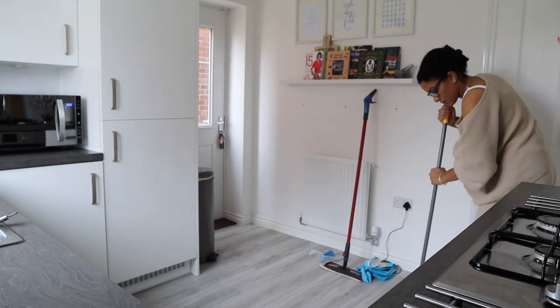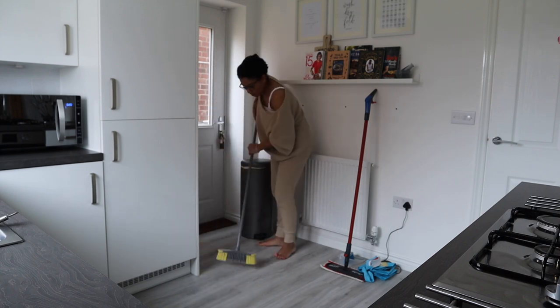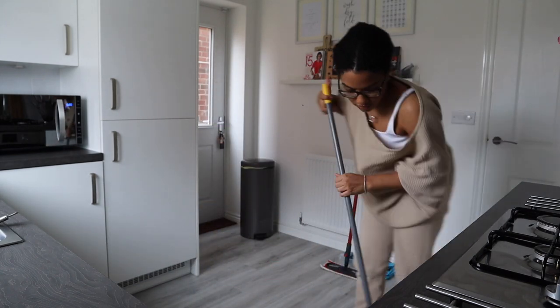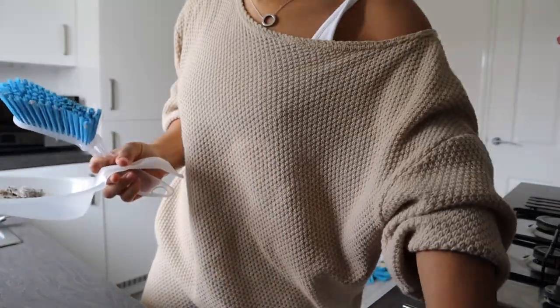Almost there, final stages. I'm just going in with a sweeping brush to take all of the bigger debris off the floor before I go in and give it a mop. I tend to just sweep everything towards one direction and into a corner, then I can go in with a dustpan and brush and pick up that mess, as you can see.